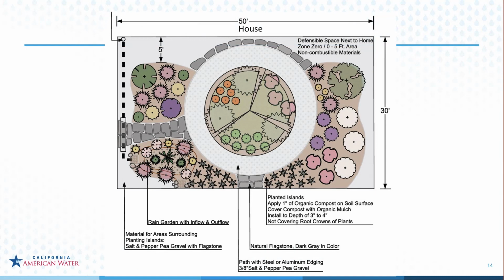Check out this planting plan we created to give you ideas about plant choices and their placement, which you can freely use so that your yard will use much less water and be gorgeous as well. Notice how the islands of planted areas are separated by flagstone walks and pea gravel paths. And the zone closest to the house, called Zone 0, has only pea gravel and no organic mulch, plants, or flammable materials.